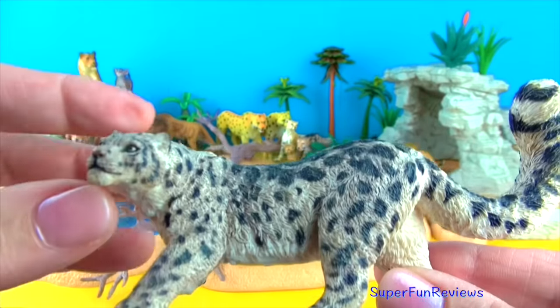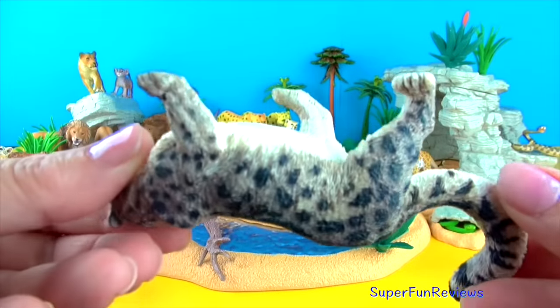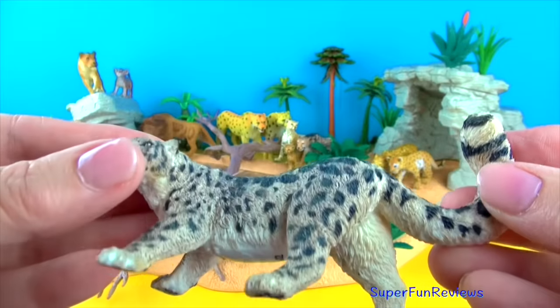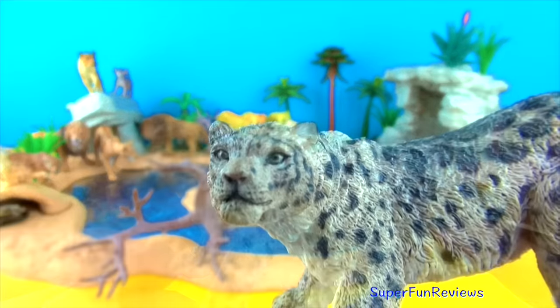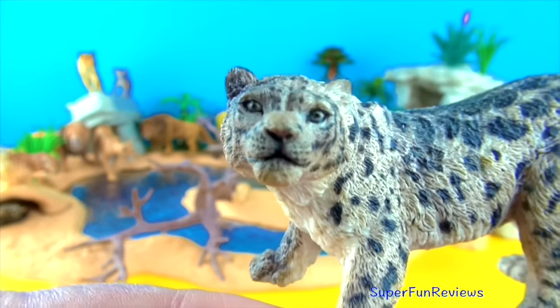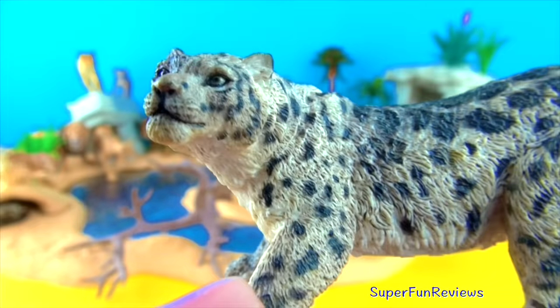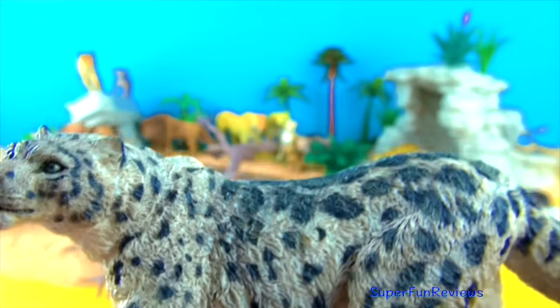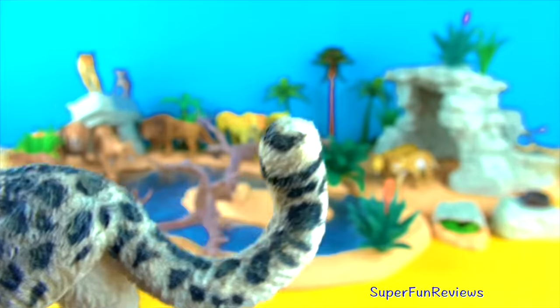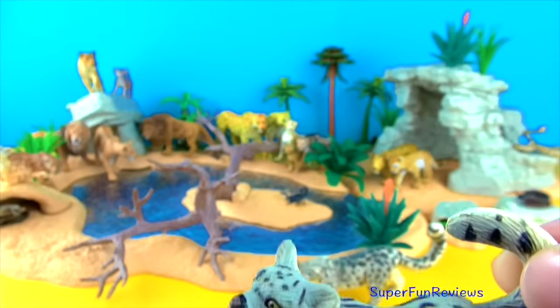This is a snow leopard. They live in the steep rocky mountains of Central Asia, including the Himalayan mountains in the countries of Nepal, India, Pakistan, Mongolia, China, Afghanistan, and Russia. In the summer months, snow leopards hunt goats, sheep, birds, ibex, and other small animals high up in the mountains. In the cold winter months, they migrate from the mountains to the lower forest.